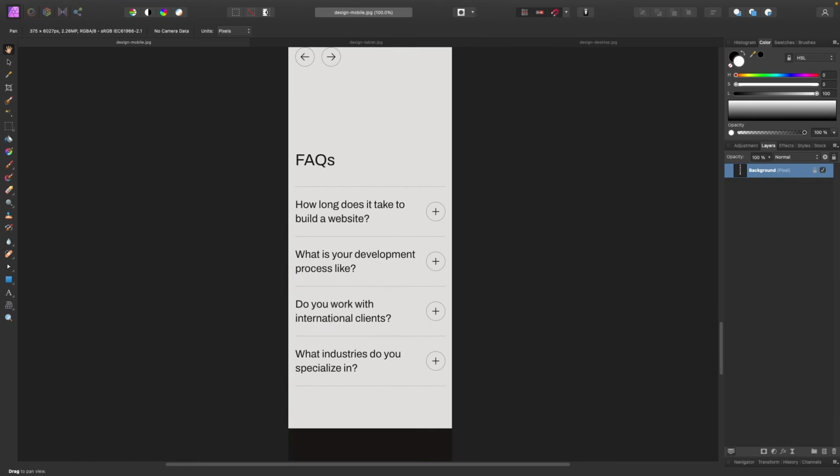Now, this is a pretty simple section that is going to have a nice, smooth, buttery animated effect as soon as we bring those animations in. But for now, it's pretty simple. We have our FAQ, our question on the left, and of course, we have our button on the right to show if the FAQ has been opened up or not.